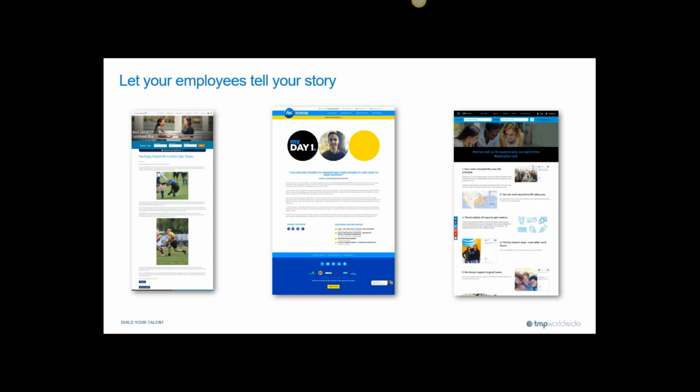Beyond just having them be engines on social media, we have a lot of clients at TMP doing great work lifting up impactful employee stories and using them as marketing materials. You can see Lockheed has recently published a story that helps inspire potential candidates who are looking to work in cybersecurity. P&G has been putting out a lot of employee content, and have it well integrated throughout their entire career site. I talked about AT&T as well.